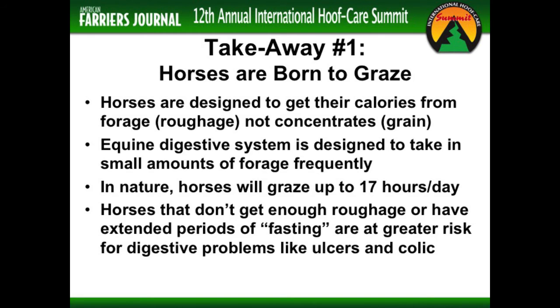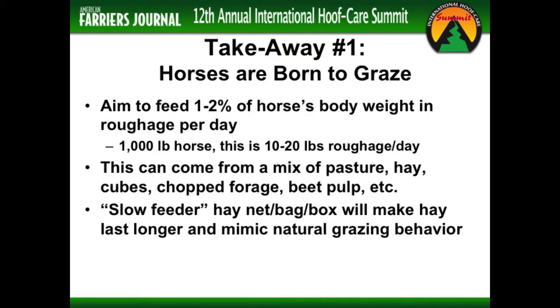So the most important takeaway is that horses are designed as what we call trickle feeders. They're supposed to eat a little bit all the time. Their digestive system and their metabolism is designed for taking in roughage or forage as the foundation of their diet and eating up to 17 hours a day in a natural situation. So horses that don't get enough roughage in the diet or have to go for extended periods of time with nothing to munch on, what we call fasting periods, are definitely at increased risk for digestive issues like ulcers and colic.